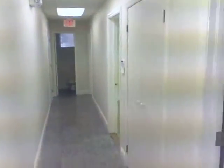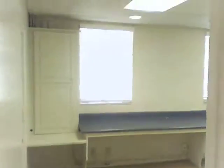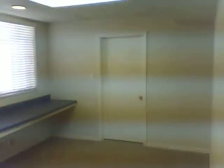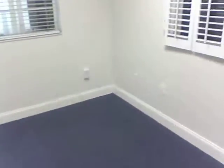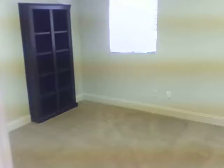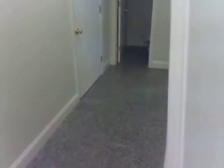So sometimes we rent these as four separate offices, four or five. Sometimes we rent them all together. But this first one on the left, as we enter this way, or there's an office here to the right. If we continue on, there is another office here. Or continuing, there is a restroom area at the end of the hall.